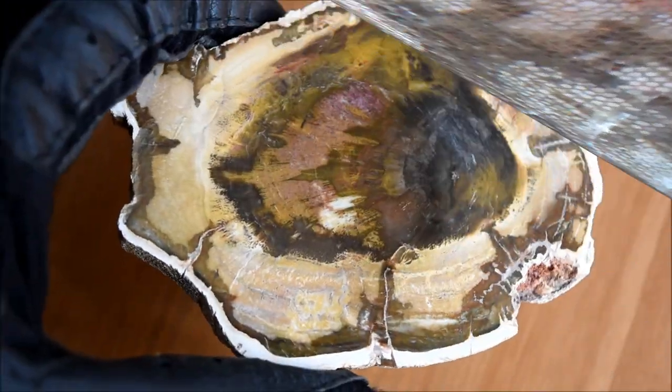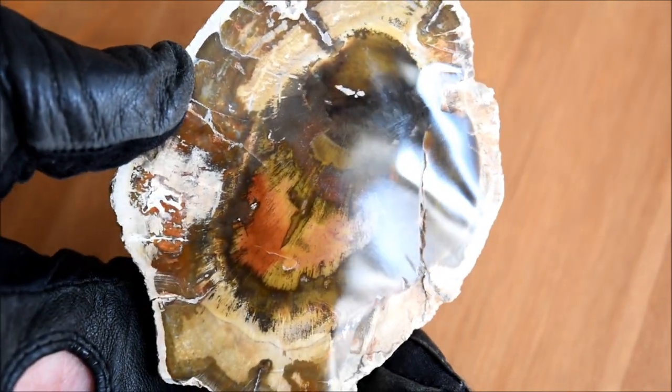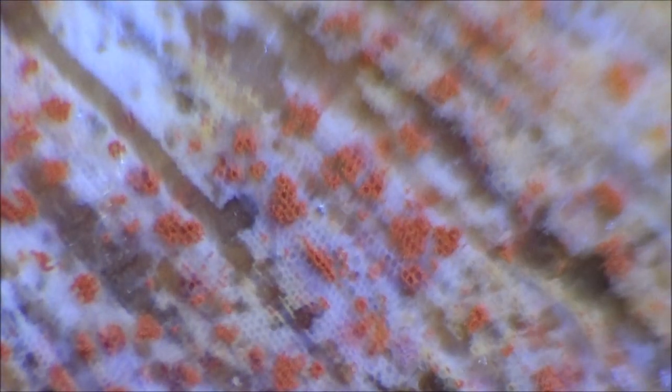Now, I'll show you a few smaller pieces of Araucaria from Madagascar and their cellular structures, which may be quite diverse within a single specimen. Fantastic colors and a variety of microscopic structures. It's all a long-gone life, beautifully preserved in stone.